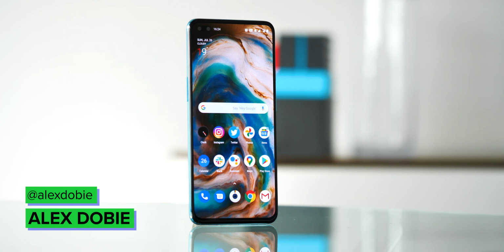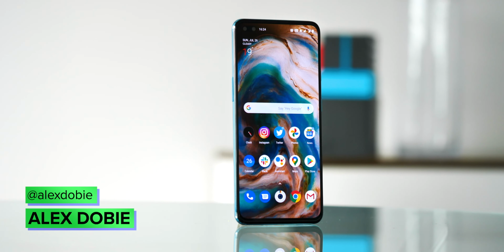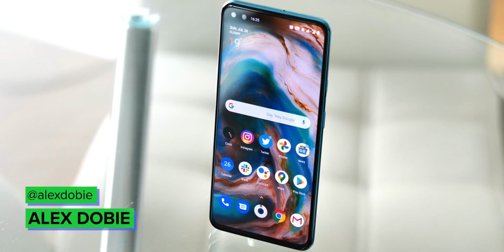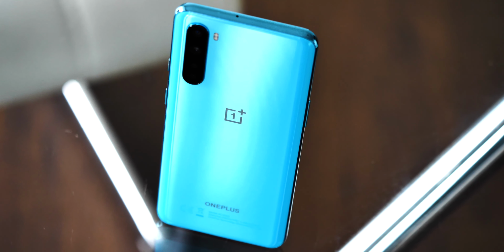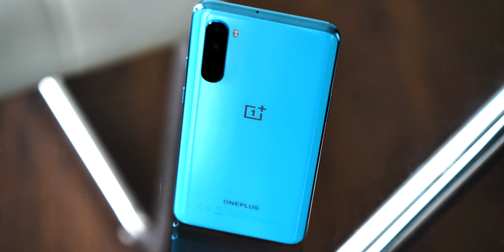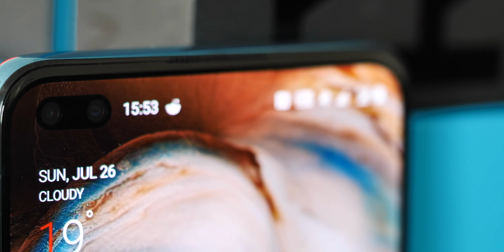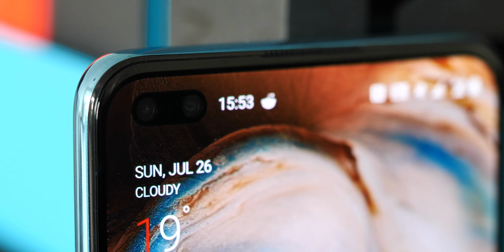The OnePlus Nord sets the standard for what you should expect out of a mid-range phone in 2020. In that respect, it's kind of Android's answer to the iPhone SE. The Nord is a lot better for the price than it has any right to be. Priced at €399, it not only brings the heat to more expensive flagships, but also sets a high bar for upcoming mid-rangers like the Google Pixel 4a.